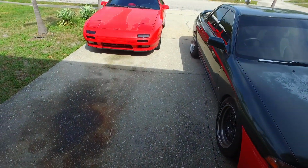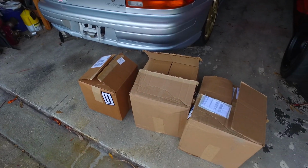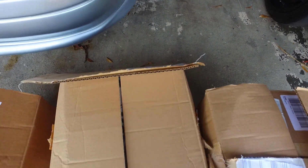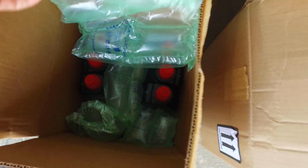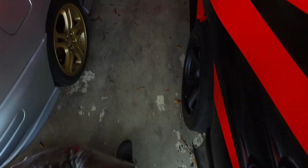What is up, guys? So today I walk outside and there's boxes of stuff waiting that I opened up real quick. So I figured I'd show you guys what just came in, and what do you know? Motul sending us our monthly package of gear oil and oils. Yeah, I'm gonna go get the big man here and let him know we got some stuff coming in.